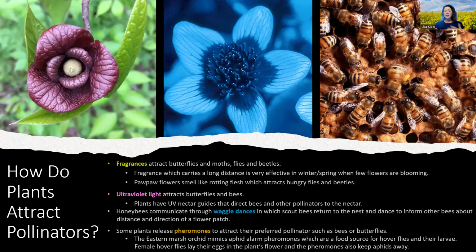So moving on, lots more ways, of course, of attracting. The fragrances, that's going to attract butterflies and moths. So I'm just going into a little bit more on that chart that you saw. Now you can see, instead of going cross-eyed looking at that chart, I'll talk about it. So the fragrances are going to attract butterflies and moths, flies and beetles. And that fragrance is what carries a long distance. It's very effective. And it's effective for humans too. If you ever go to a botanical garden and you're walking around and it's a little breezy and you're like, oh, that smells heavenly. And you start looking for whatever flower or tree is blooming. Well, the butterflies and moths and flies and beetles are doing the same thing. They're like, oh, that smells heavenly. And they're looking for those.